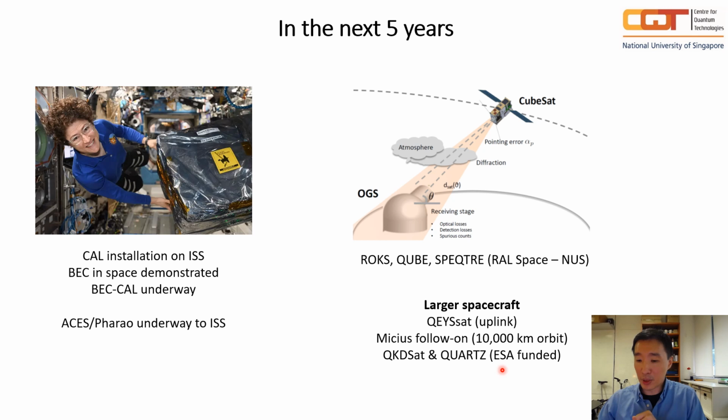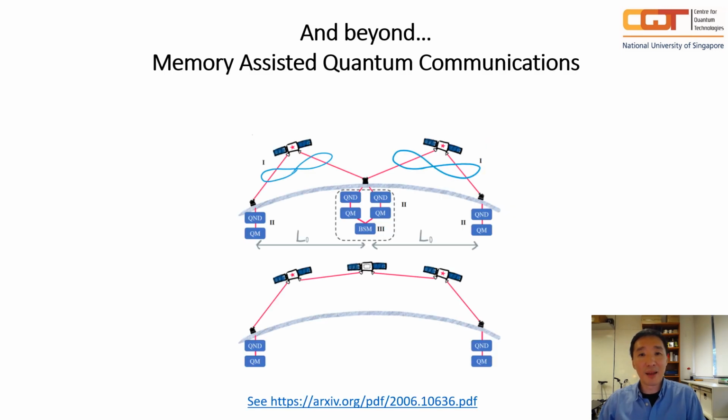And our European colleagues also have big spacecraft programs that are coming up, QKD-SAT and Quartz, which I think will also launch in the next 2 or 3 years. So it's an exciting time ahead. And beyond the next 5 years, we can think of going beyond direct communications. We can think of how we can have memory-assisted quantum communications in space. And we're already thinking of various designs.